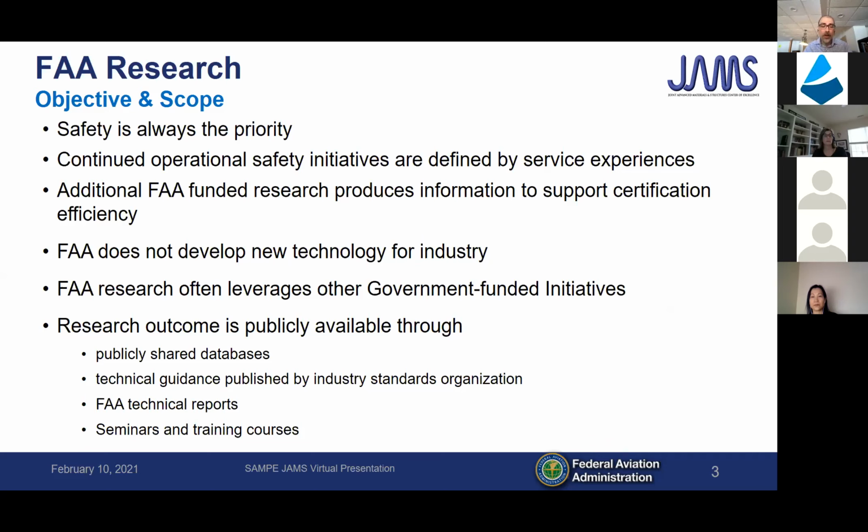Additional FAA research helps support certification efficiency of current and emerging advanced material technologies. One thing to keep in mind though, as a rule of thumb, FAA does not develop new technology for the aviation industry. So our research often leverages other government initiatives, as well as expertise from public-private partnerships, either through the Air Transportation Center of Excellence structure or other frameworks that government has provided to us.